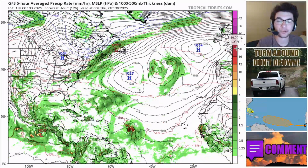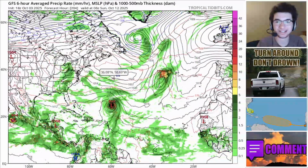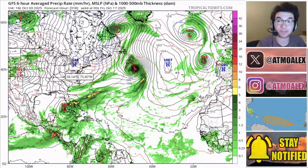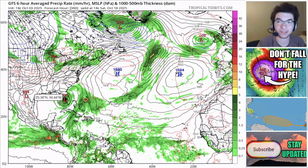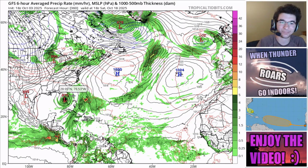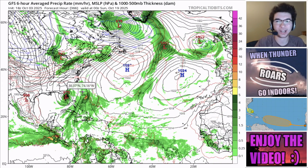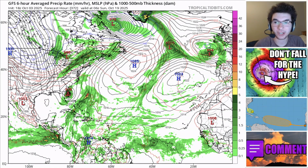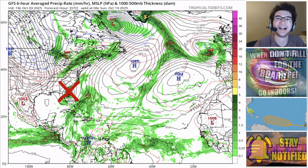Now for our main deterministic GFS model, again, you don't really have to say too much. It does exactly what you'd expect. But then something forms in the Caribbean, and look at that right there. Category 2 hurricane. Not a forecast. This is way over 10 to even 15 days out. Do not trust this. In fact, I'm going to go ahead and put a big old red X right there. Do not look at that on your screen.